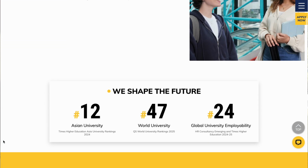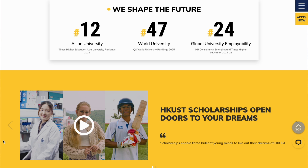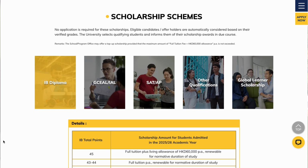HKUST also has a lot of scholarships available to international students, so please check out their website for more information about all the scholarships that they have available. And from what I understand, they are very much realistic if you apply for them on time.